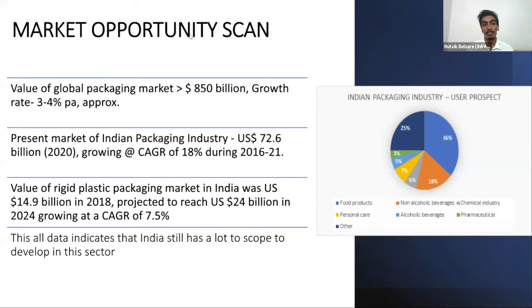So till now, we have studied the fundamental idea. Now we will see the overall research to actually implement the idea. Talking about the market, the global packaging industry is more than 850 billion US dollars. Out of it, India has a share of 72 billion US dollars, which has grown at a compounded annual growth rate of 18% for the last 4 years and is expected to continue in the same way. This shows that India has a lot of space to develop in this industry.